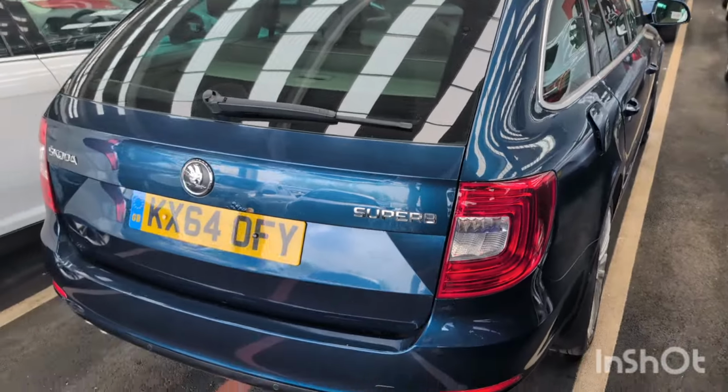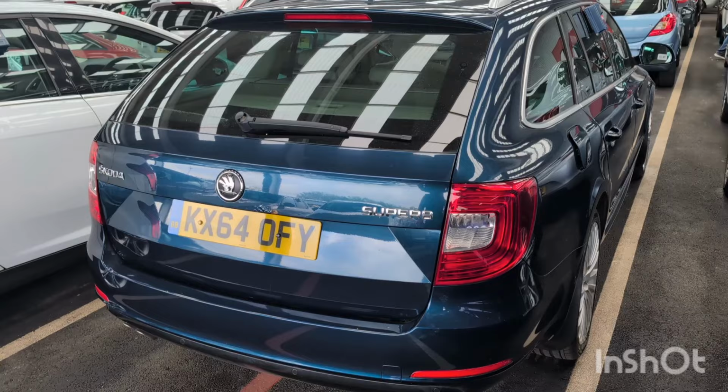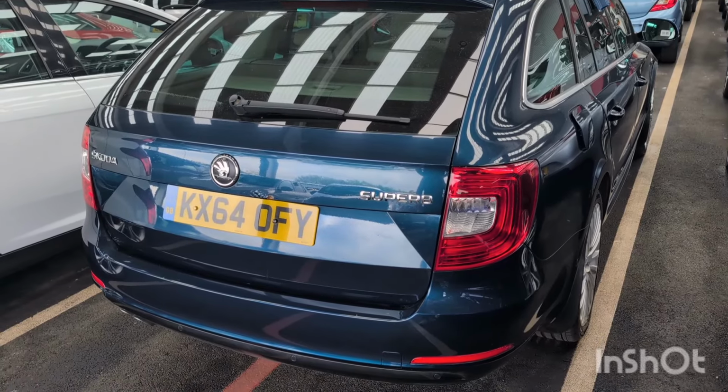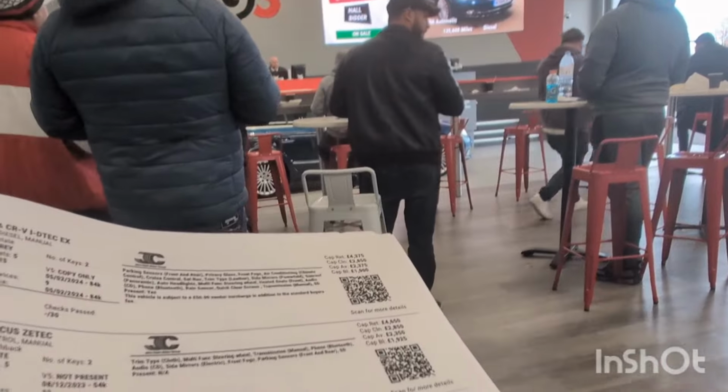I want to see what this thing goes for. It looks a really nice car. It has stood out to me, this one. Probably not something I'm going to be buying today, but again, watch what it goes for. Nice car, that.